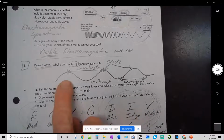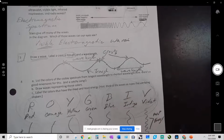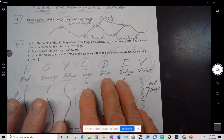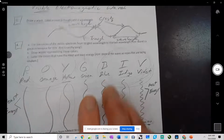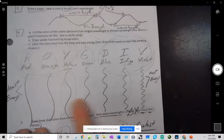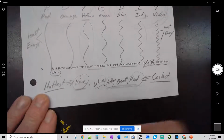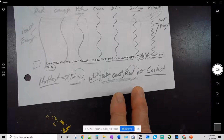I want you to know what a wavelength is, what a trough is, what a crest is. That's important. Number 4, this is super important. You need to be able to tell me, if I ask, what are all the colors of visible light in order from longest wavelength to shortest wavelength. And then if I ask you, rank these according to how much energy they have, you should be able to do that too. Number 5, this is definitely important. You need to be able to put stars in order of how hot they are based on their color.